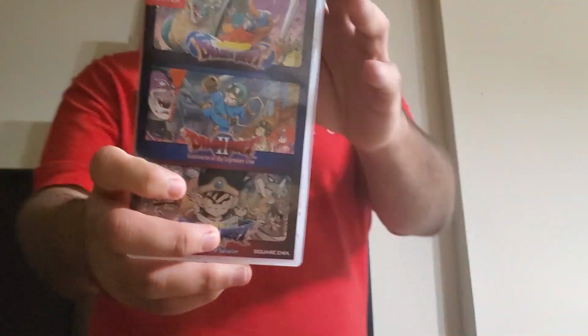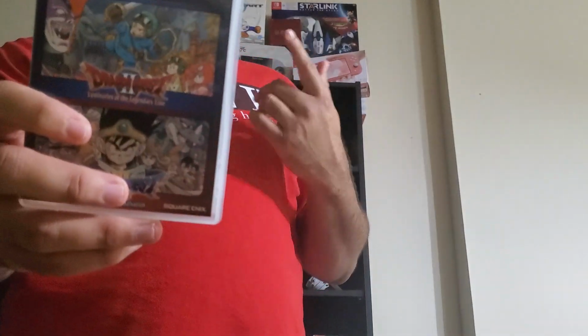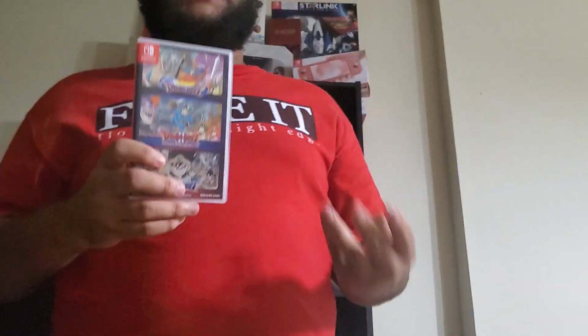And then the other game is this Dragon Quest collection. It comes with Dragon Quest 1, Dragon Quest 2, and Dragon Quest 3, which are, in the States, I think, the Dragon Warrior games on the NES. I really want to dive into the series. I enjoy diving into a series from the start, just to see how far they've come since then.